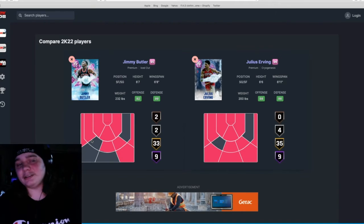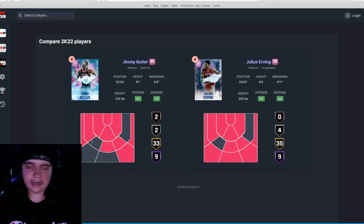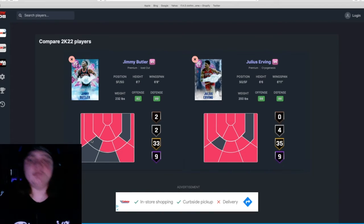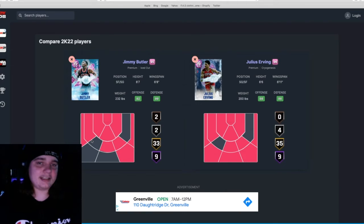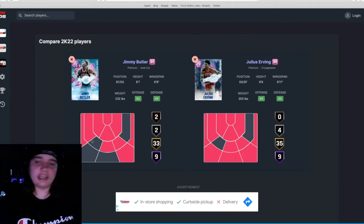Now, my suggestion, if you're running either one of these on your team, whether starting or bench, put him at shooting guard, especially Julius Erving. At small forward, 6'6", there are just so many bigger small forwards in the game now. I would suggest him definitely at shooting guard. Now, Jimmy can hold it down at small forward. He really can. He's only 1 inch less than Carmelo, and Carmelo holds small forward perfectly fine, even holds power forward. So keep that in mind as well.